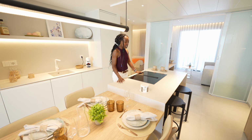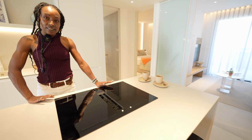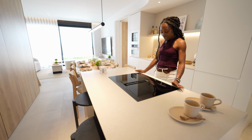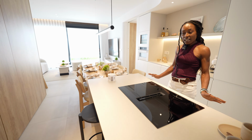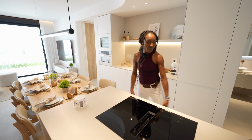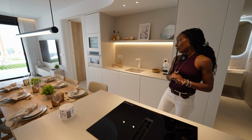This central island is next to your dining table, and it features inside it your cooking hob. All of the appliances are Bosch, and this actual hob is such that it has your integrated extractor within it. On one side you have a breakfast bar for 2, and then on the other side you have here deep cabinetry, which has been actually stocked to have all of the kitchen things that you might want and need if you are staying or if your client is renting.